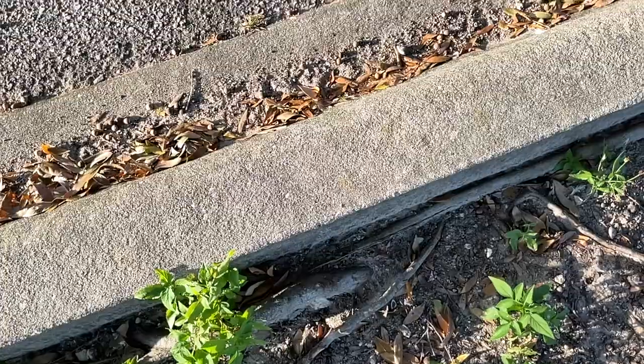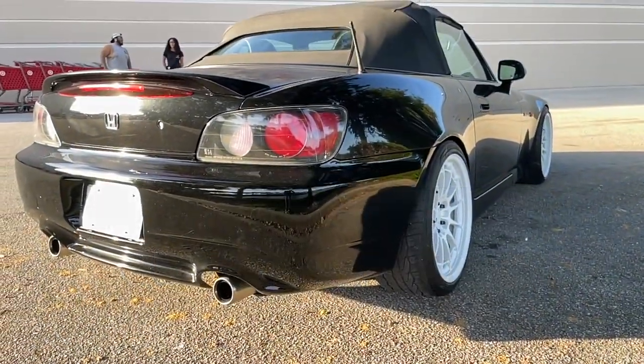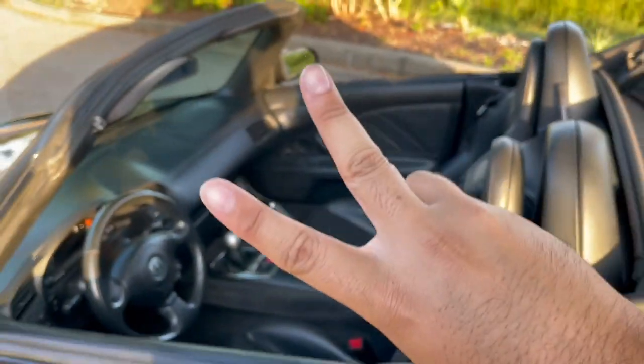Con number 2. Con number 1 and con number 2 kind of go hand in hand. When you get in the car and sit in it, it feels almost claustrophobic, especially with the top up. I'll give you guys a quick visual reference here.